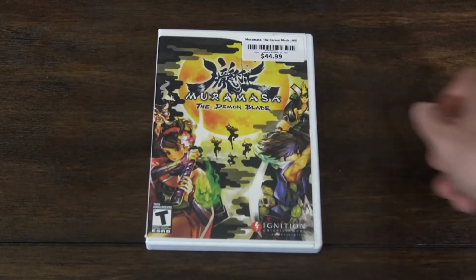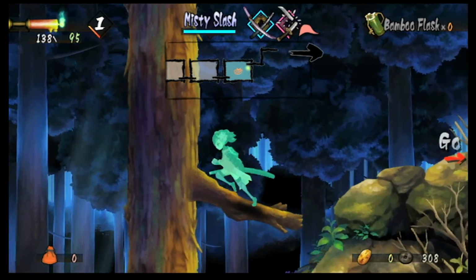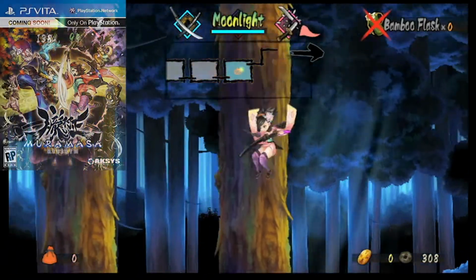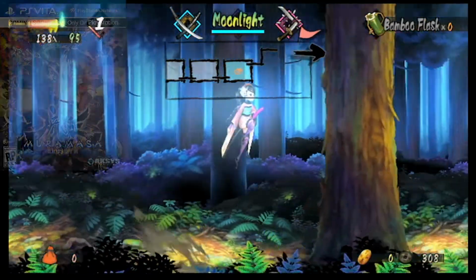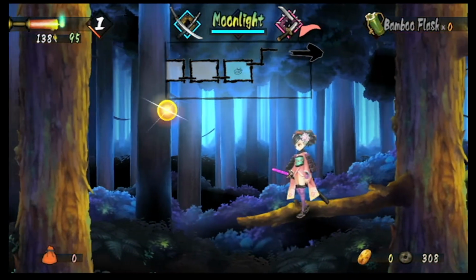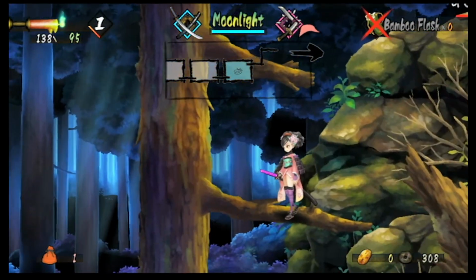Next, we got Muramasa: The Demon Blade. Now, I technically already own this game. I actually own a copy of this game on the PlayStation Vita. But since I found the original copy, complete in box for the Wii, it was a must-buy. Because this game is fucking fantastic. And you can quote me on that.